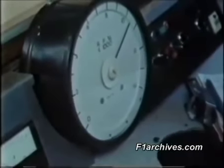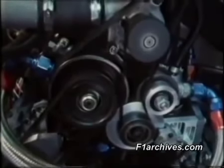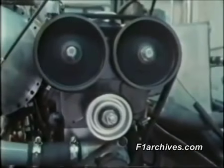Right, 10,500 coming up. In its original unboosted form, this modest four-cylinder engine was limited to speeds of 10,500 revolutions a minute. Beyond this, is unknown territory.